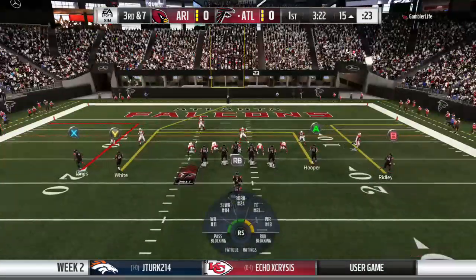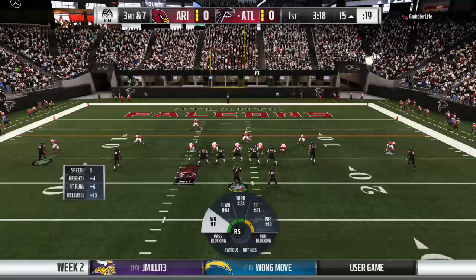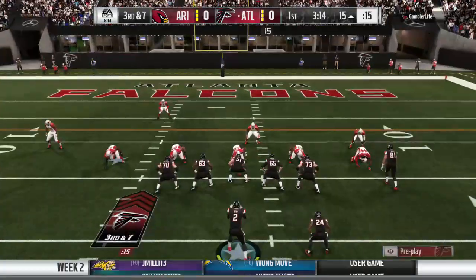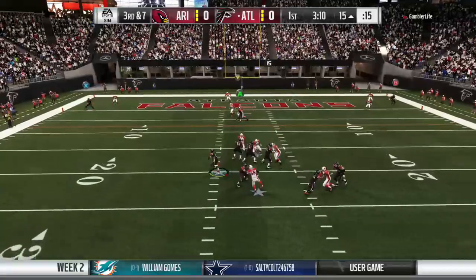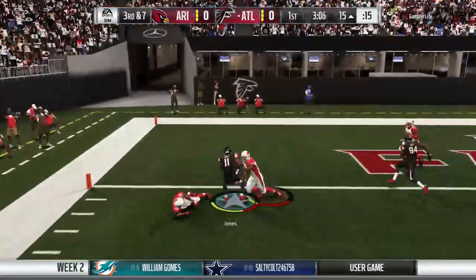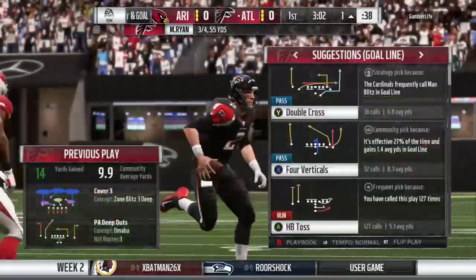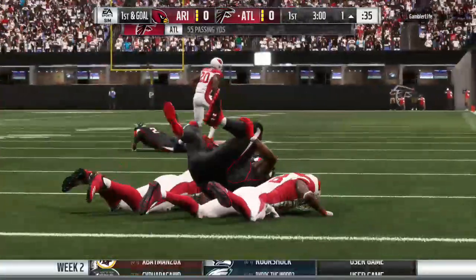Here's play number 7 on the drive. This is 3rd and 7. Now it's Ryan. Being chased out left. And it's caught. And he can't quite get there. Tackled down at the 1. They're able to convert on 3rd down, and that sets up a 1st and goal.